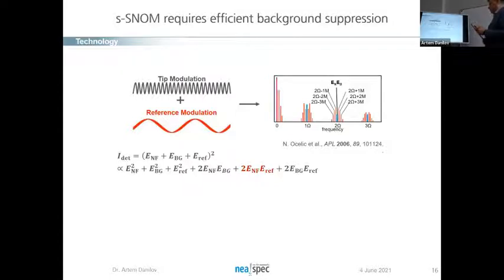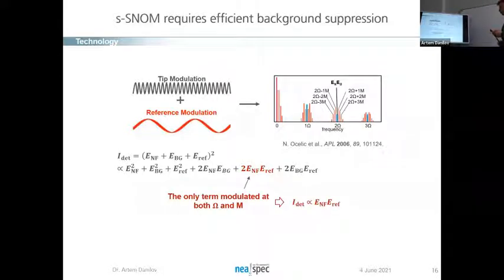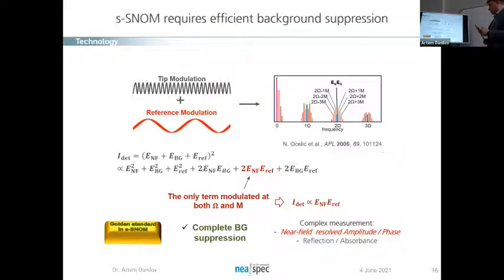So now in our new system, we would have three different field components. One is coming from the tip, which is near field. The second one is a background, which is coming from the tip again. And then we have a modulation of the reference field as well. If we do the math, we would realize that there's one term which does not depend on the background by any means. We can create our sensing method in a way that we are sensitive only to this specific component, and we can just ignore all the other ones. What it gives us is a complete background suppression, and the only thing we're extracting is pure near field related information, which gives both amplitude and phase results.